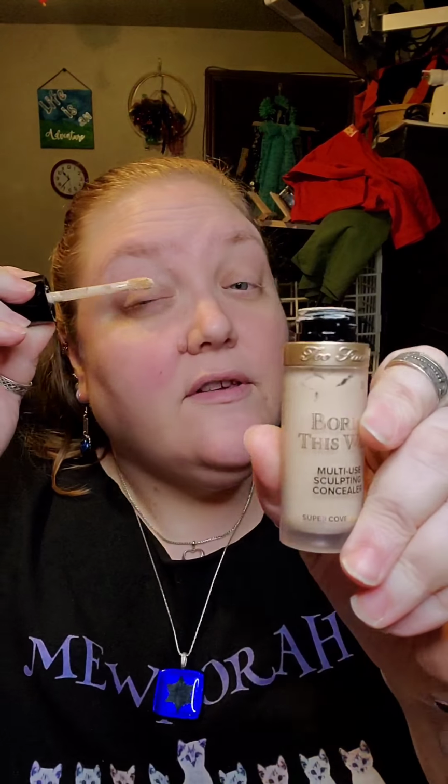I do need to prime my eyes. I almost forgot. It's the Too Faced Born This Way multi-use concealer stuff. And I'm not even giving it a full name, but you know. Too Faced Born This Way, that's all you need to know. It is technically a concealer, but you can also use it as a foundation. I use it most of the time as my eye base.